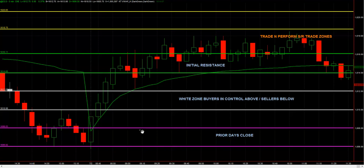When we open in the zone directly below the white zone, and if you go look at my blog, you'll see plenty of examples where we gap below and we keep falling. That's actually been the mode for days, or we gap above and we keep running. So I certainly was not interested in looking at this long, whether it was the right call or not, can't say, but I did not take it long this morning. I did take a short in this zone.